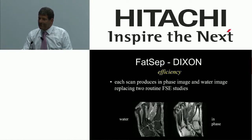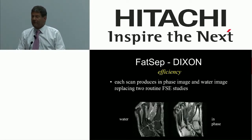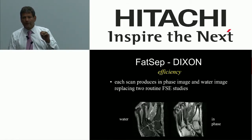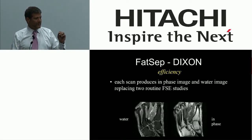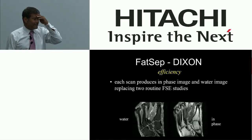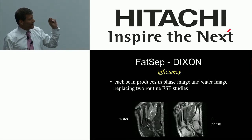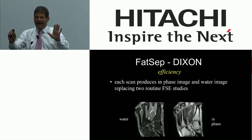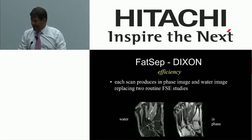Now, one of the things that I'm a big believer in is this fat separation technique, which sometimes is called Dixon. And those techniques work really nicely, but one of the things you can do with that, other than getting perfect fat suppression, is you can get a 2-for-1. When do you get 2-for-1? Okay, maybe a Denny's or the Happy Meal special, whatever it is. With a fat suppression technique, you can get a non-fat suppressed and a fat suppressed scan at the same time, with no difference in scan time. So if you're a radiologist, you're scanning with PD and PD FATSat, one scan.